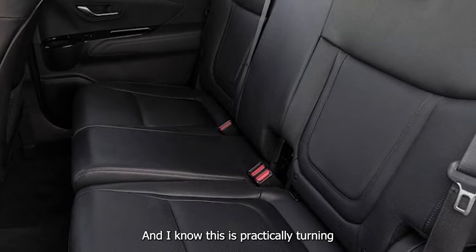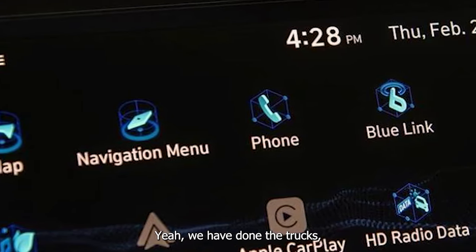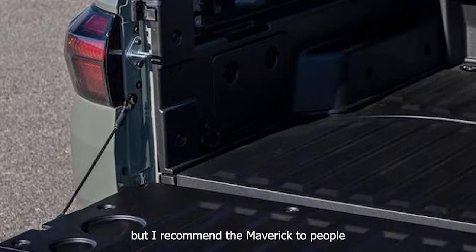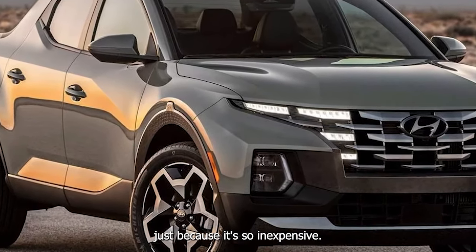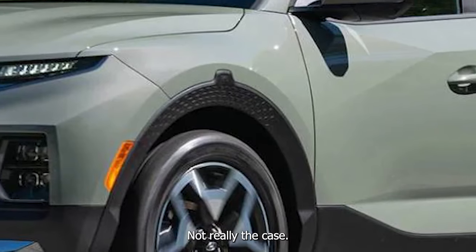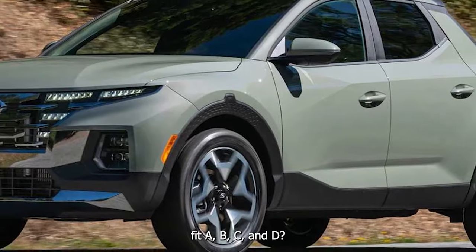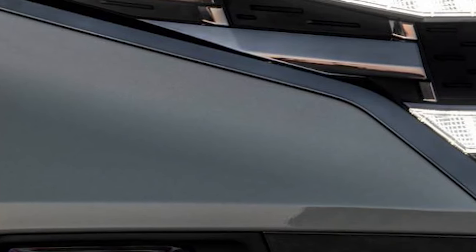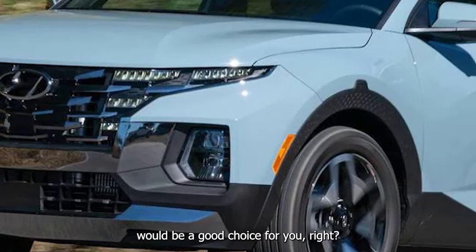I know this is practically turning into another compare, which we've already done. Yeah, we have done the trucks, but I recommend the Maverick to people who might not even be interested in a truck just because it's so inexpensive. Not really the case here. But this should be like, does your lifestyle fit A, B, C, and D? Okay, then I guess a Santa Cruz would be a good choice for you.